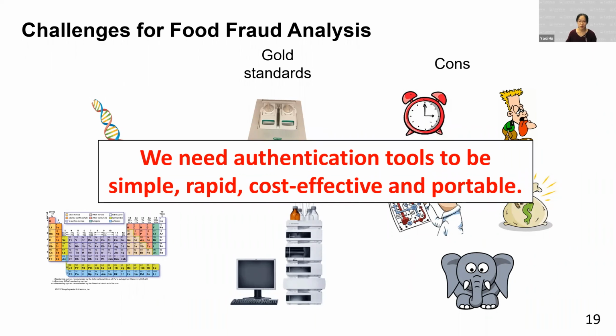So to fit our purpose of developing the smart traceability system, we need authentication tools to be simple, rapid, cost-effective, and portable. In the following slides, I'll be introducing two authentication tools that I developed that can be integrated with the advanced traceability system to allow smart traceability.